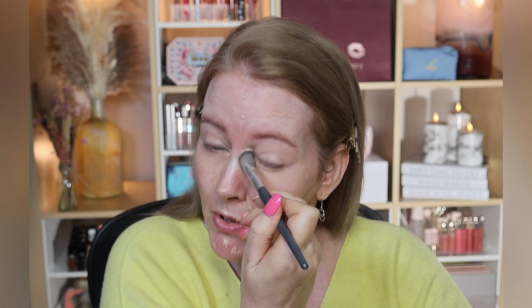Although in the same series, Natasha does have the corrector, which you can put underneath, which I do also have. I just don't like to double layer. So I think I'm going to go back in with the 106 brush, which might still have a bit of glowy product on. But I want to keep this look really simple, so I want the brushes to be reused and I want to really simplify the whole application process.